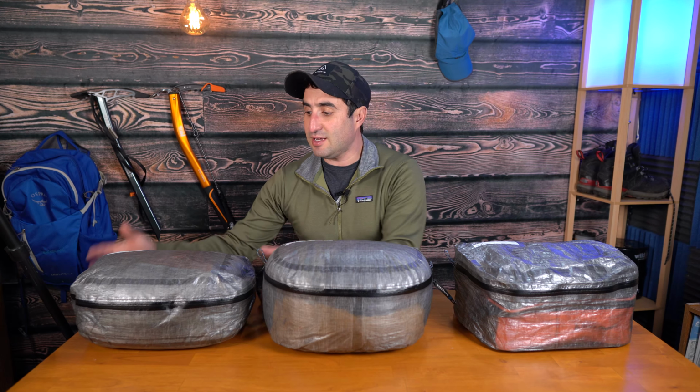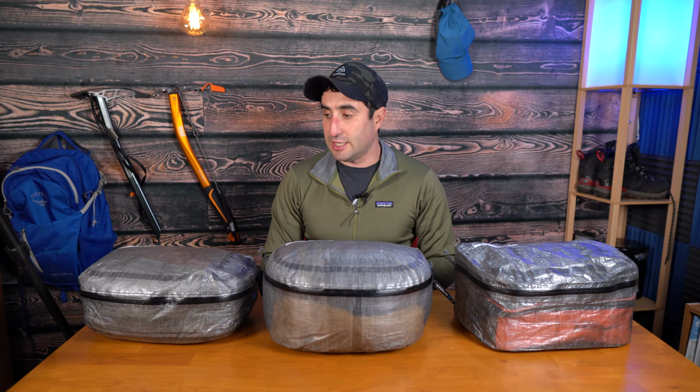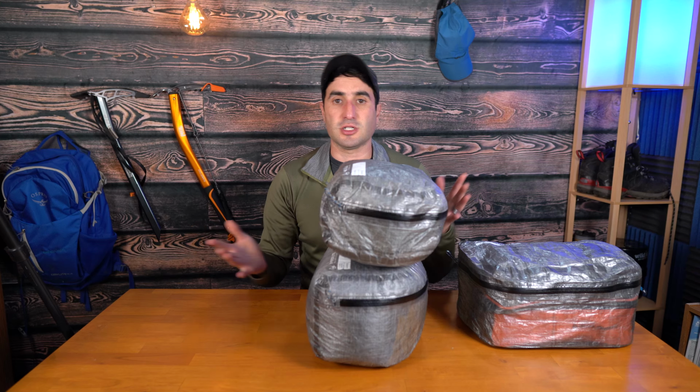Now, the Hyperlite packs are already made of Dyneema, but they do have some seams and stuff. So giving you the extra assurance with these kind of packs really is going to protect your gear. Another thing that they do is when they stack up, so you can see they're round in the front, but then they're flat here in the back. So that also provides structure for your pack.